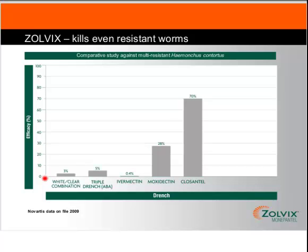Just remembering we're aiming for 95% efficacy. So you can see 3% efficacy from a white-clear combination. In other words, 97% of the worms were left behind. A triple was not much better. Ivermectin might as well have given those sheep a drink of water. Probably could have got the same result. Moxidectin was a bit over a quarter of the worms killed.